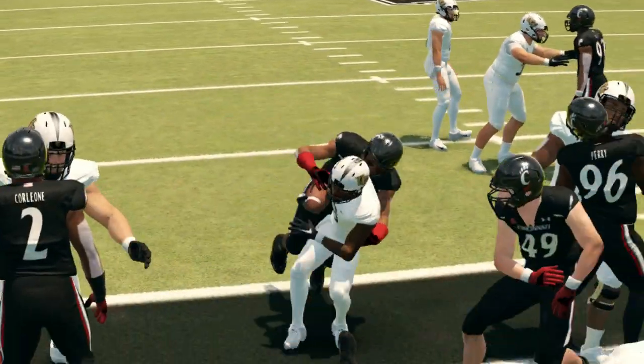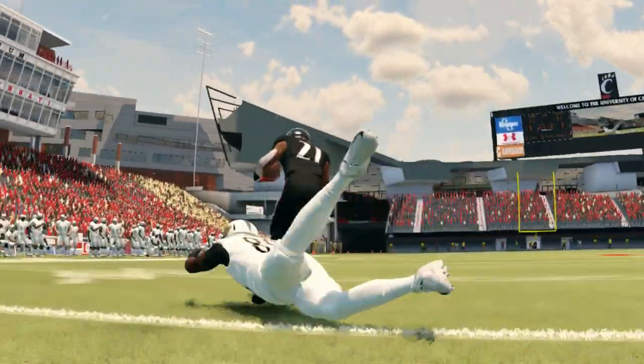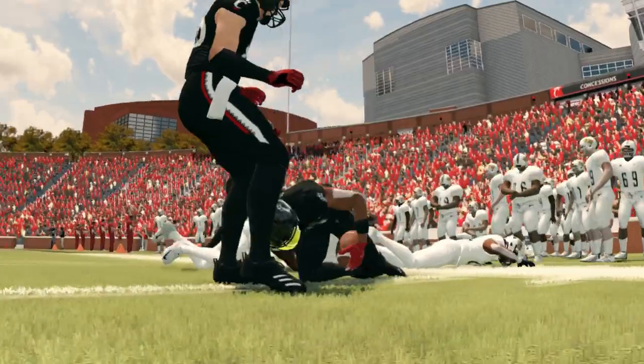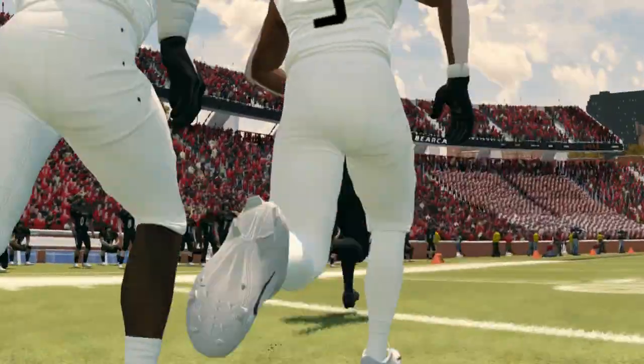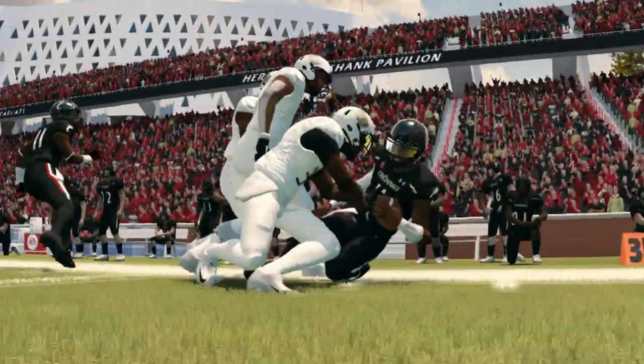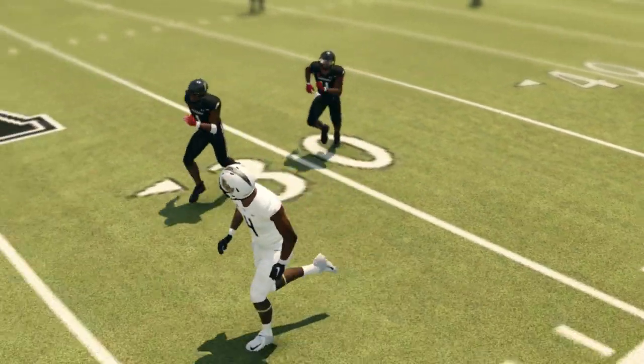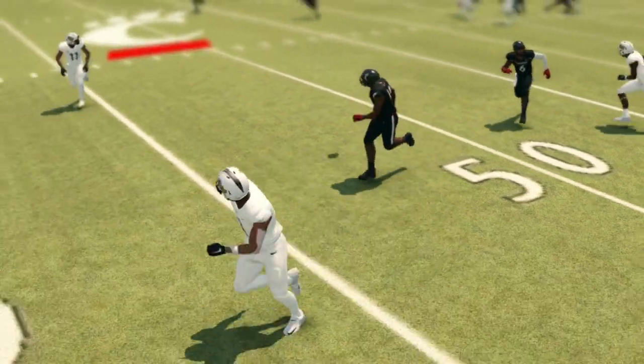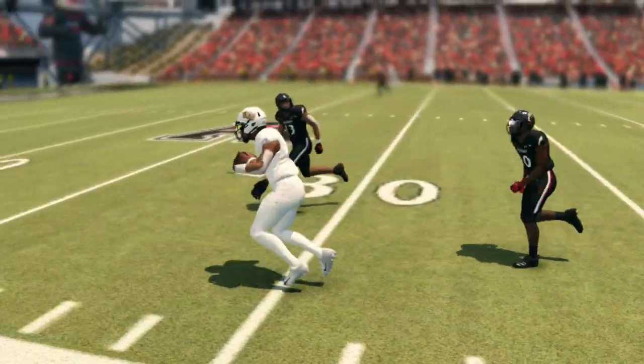There is nothing, and I mean nothing, that is more important than turnovers. Now, so far, neither defense has been able to force one in this game, but you never know when that opportunity is going to come up. No, and people look at turnovers and they assume that it's luck a lot of times, but a lot of times it's preparation.